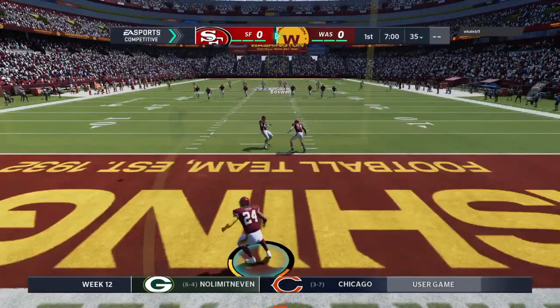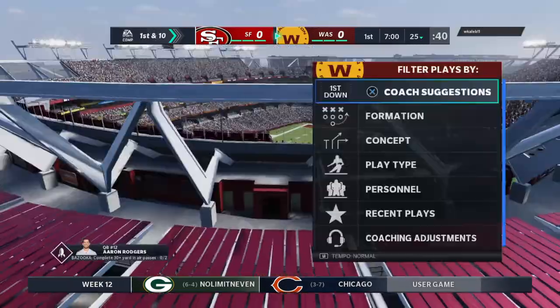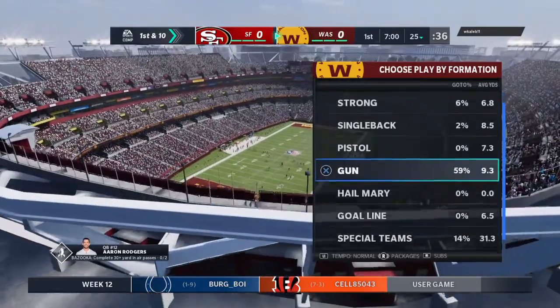It's week 12 of the NFL season, and we're underway on EA Sports. And that'll carry over the back line of the end zone for a touchback.